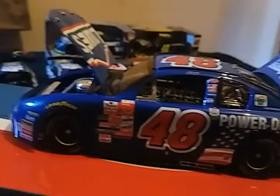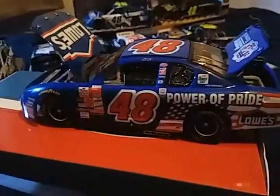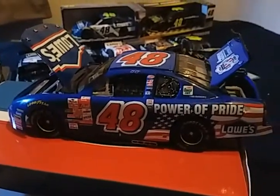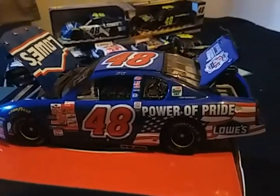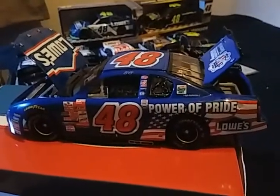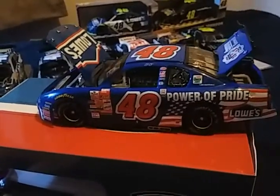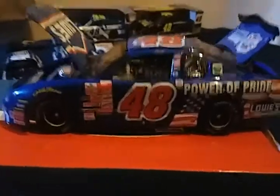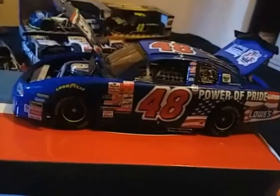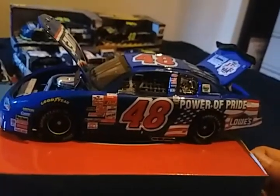So eventually, this car is very, very nostalgic. Brings it back to when Action Racing Collectibles made cars like these. I still have a few that are from 2001 all the way to 2004. So this car is just amazing. It's very nostalgic. You know, this is a must-have if you're a Jimmie Johnson fan.